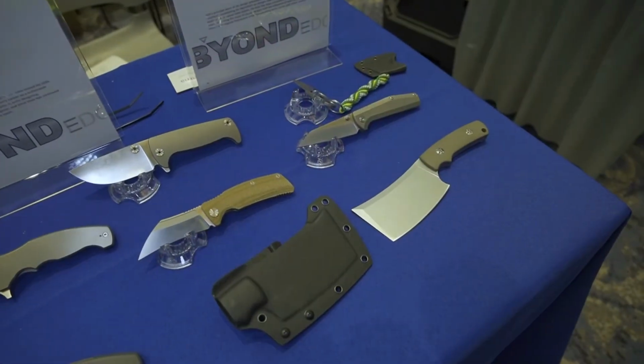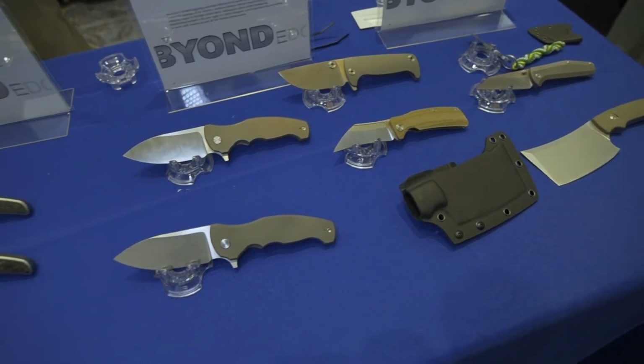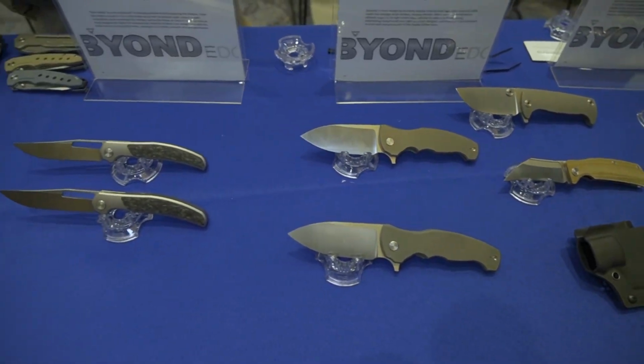Absolutely. The Pinkerton? Yeah, the Pinkerton's good. Is that going to be released on a schedule? Mid-August.